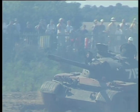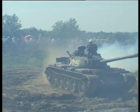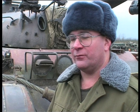Big V12, 39-litre diesel. Not supercharged, naturally aspirated. Fuel consumption, well, we don't worry about that. It's not us paying for the diesel.